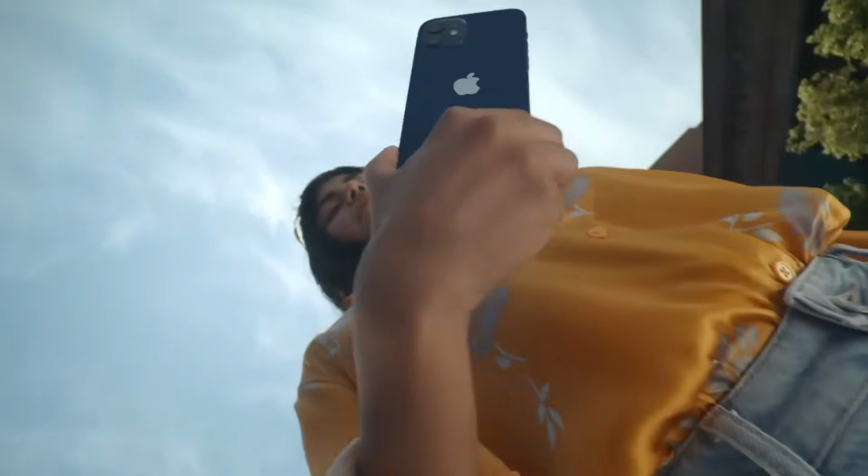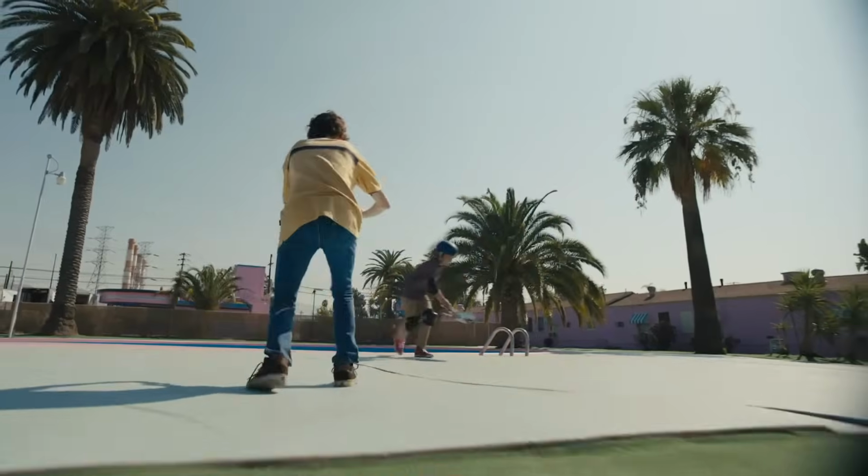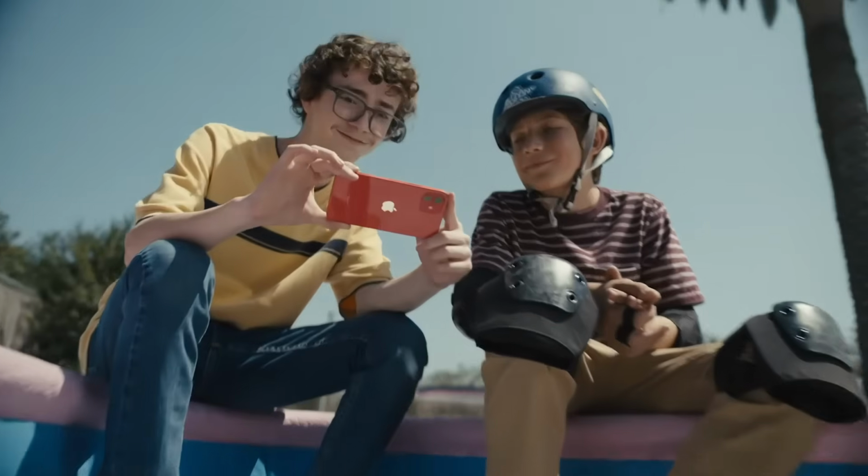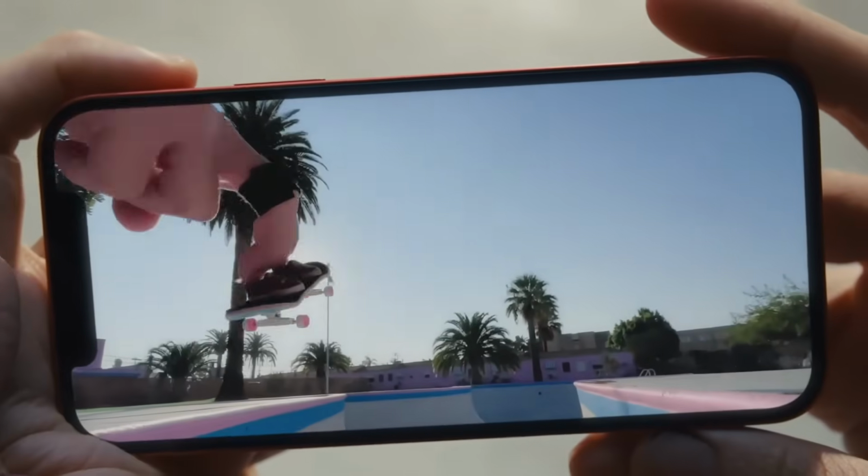The iPhone 12 is the first smartphone that allows you to shoot HDR video with Dolby Vision, but also allows you to edit and share these cinema-grade videos natively on device.